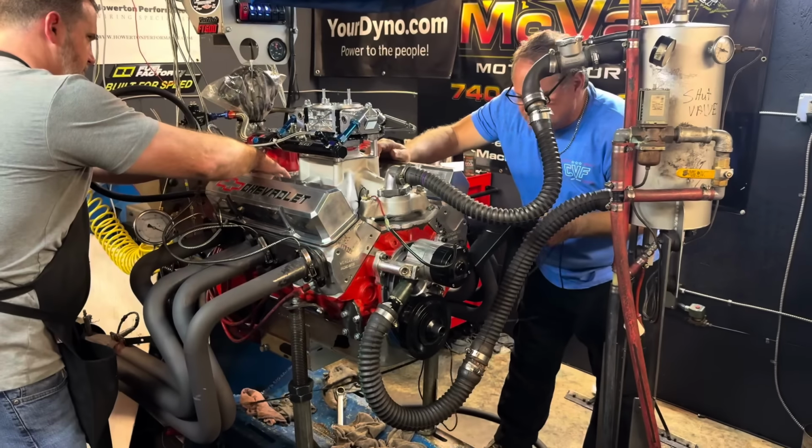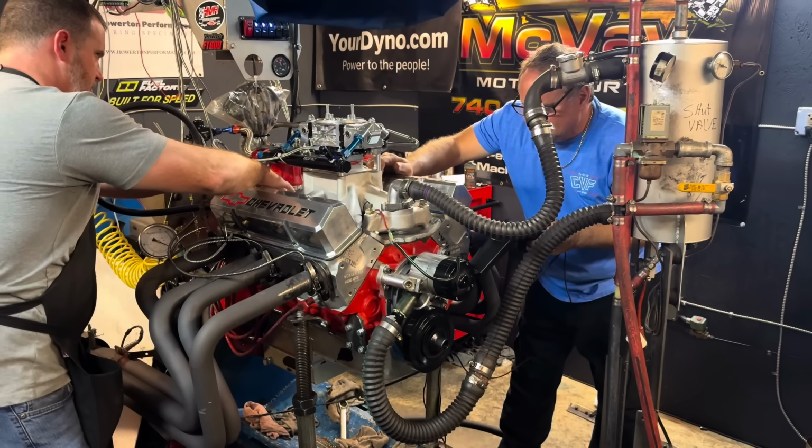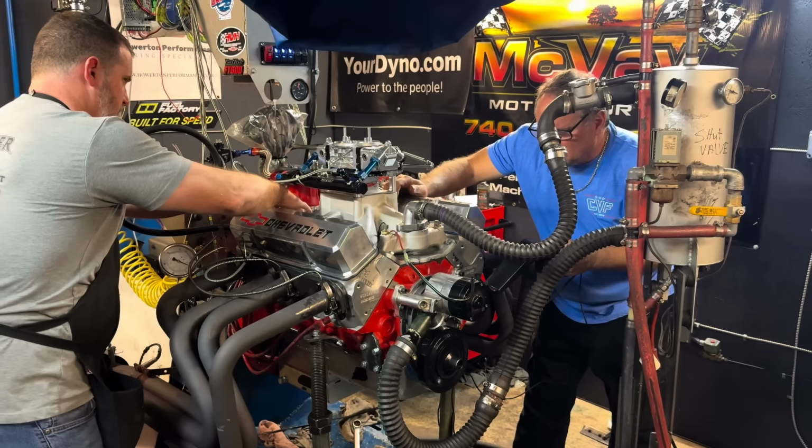With our first 2 pulls within 3 horsepower, we decided to turn the timing up on it and see if the horsepower and torque improved.